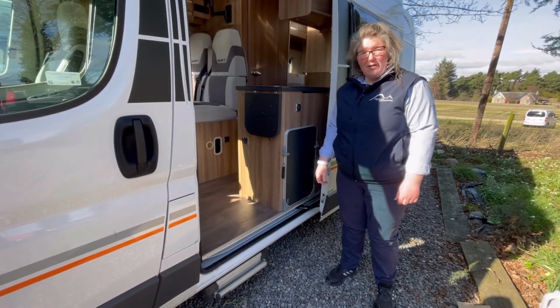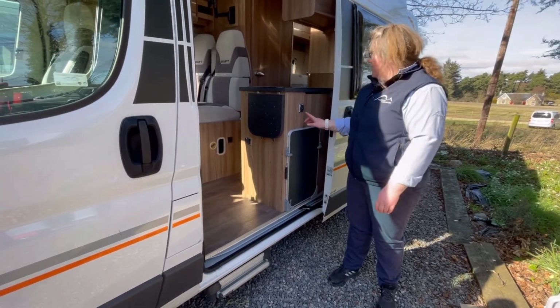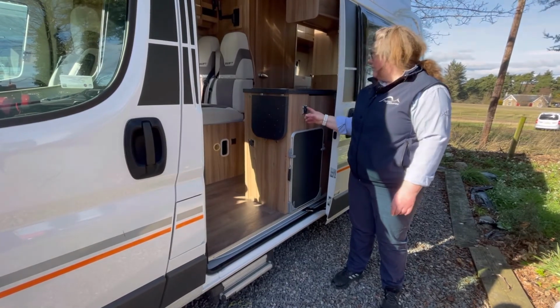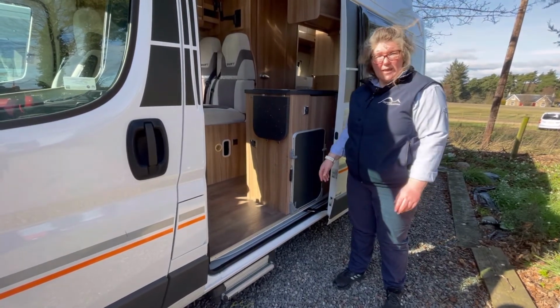Moving to the inside of the van, you have to open your step. You press this button here, the bottom part of the button opens the step out, and the top part of the button will then close the step.